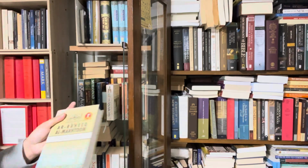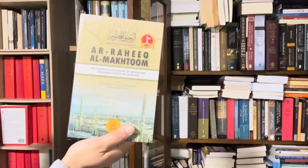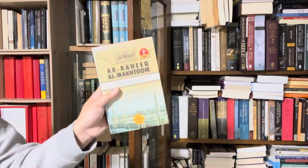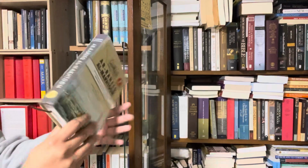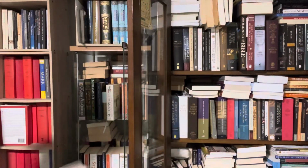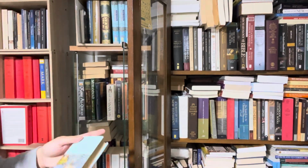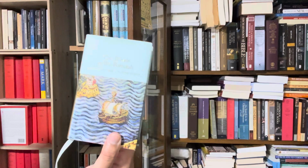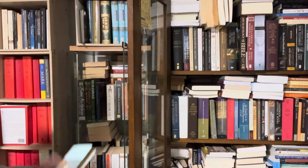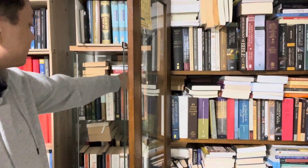Okay, so another Sealed Nectar, a better translation, I would say. The English is much better, which is why I have two copies. This is by Darul Huda, by the way. The earlier one I showed you is by Darul Salam. We have the Travels of Ibn Battuta, again a great Islamic polymath.